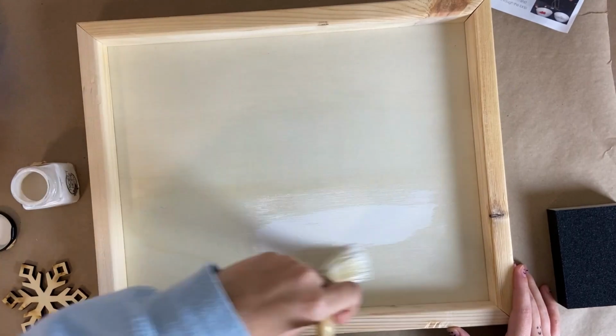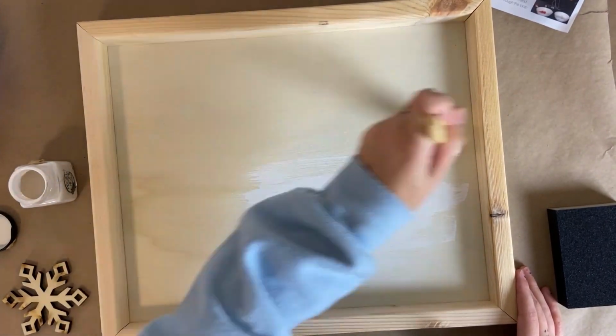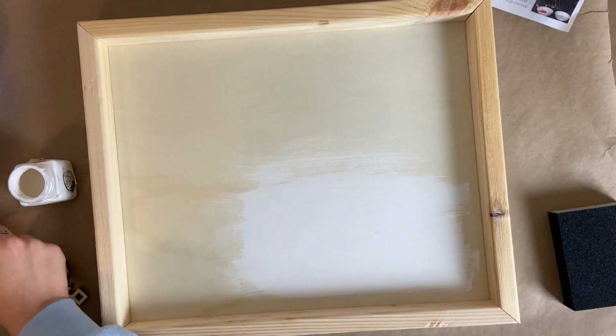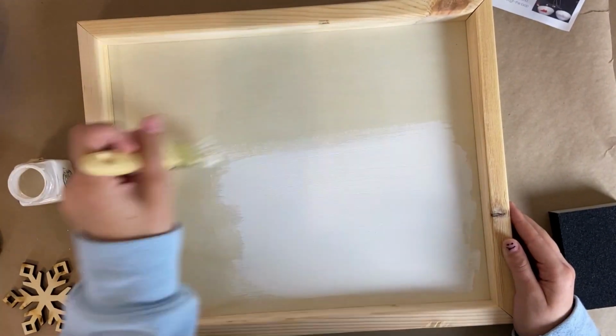Me and my daughter worked on this project together, and my daughter started by painting the background of this board, leaving a 1/4 inch border as recommended on this stem.